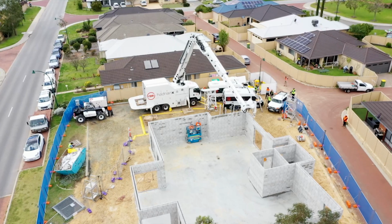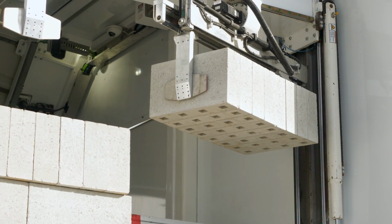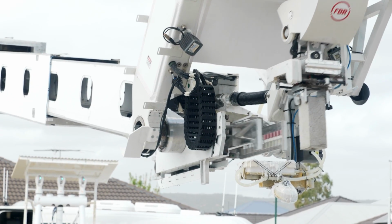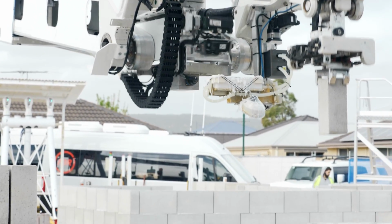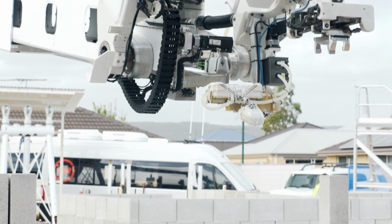We're also demonstrating how clean the site is with Hadrian X. All the blocks are handled in the machine and passed out through the boom, so there's no waste on site. It's a very safe site. We don't need scaffolding or anything like that. And what this really demonstrates is the speed, accuracy, safety and waste reduction of Hadrian X, which is the future of digital construction.